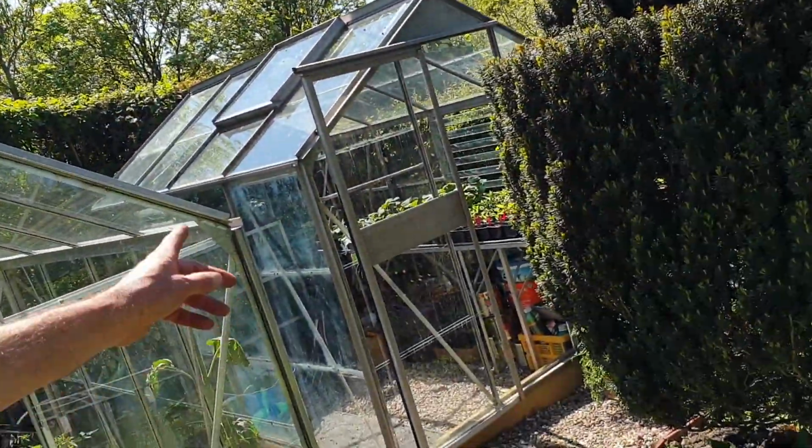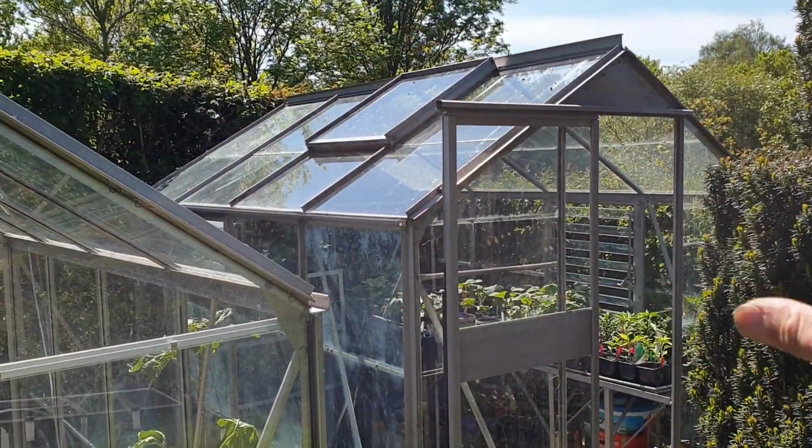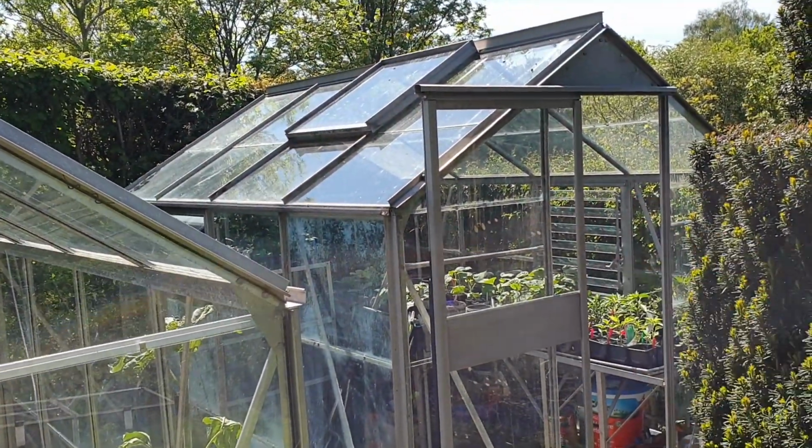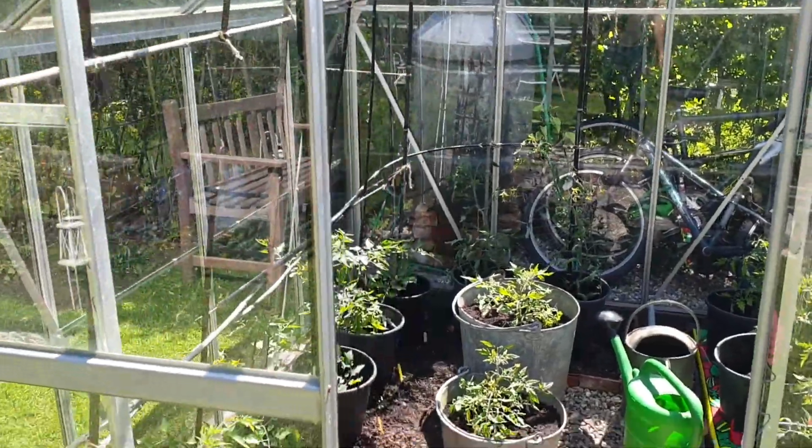I say greenhouses because I've got two now. That one over there, which I'm very pleased about. That one is entirely imperial measurements, so we're calling that Her Majesty's. And this one is a European one, so this is all metric.